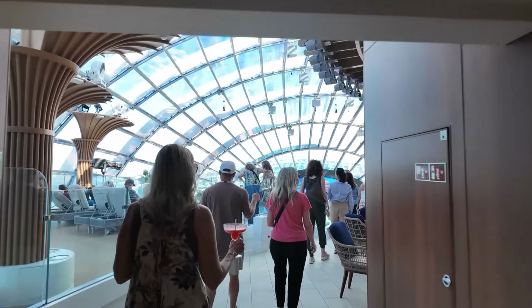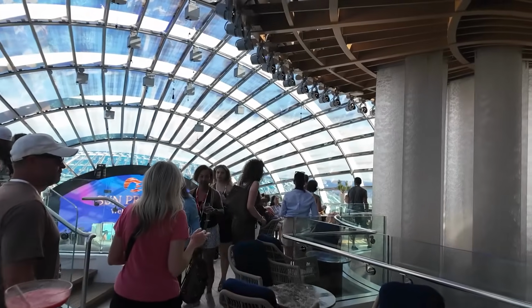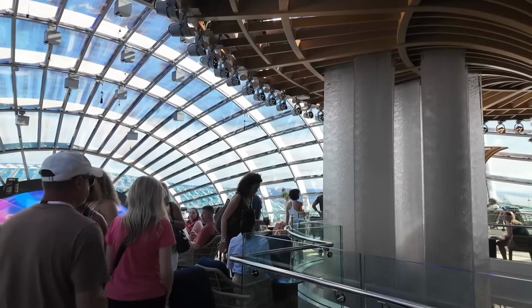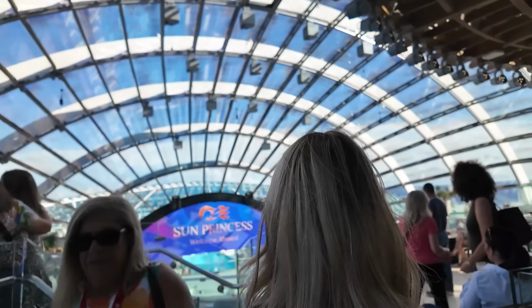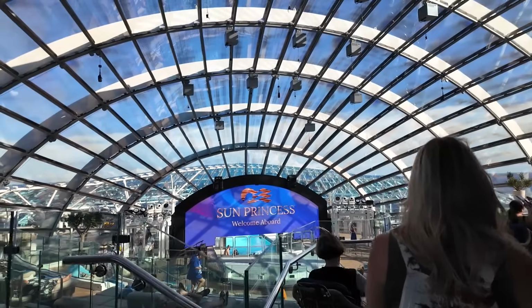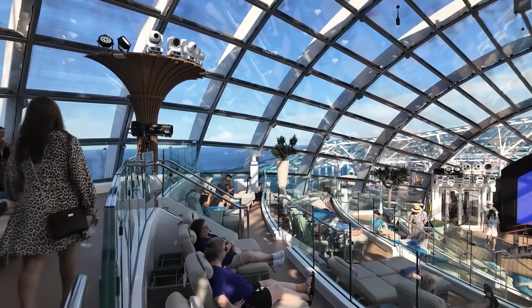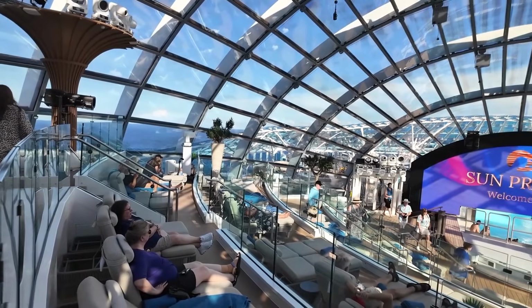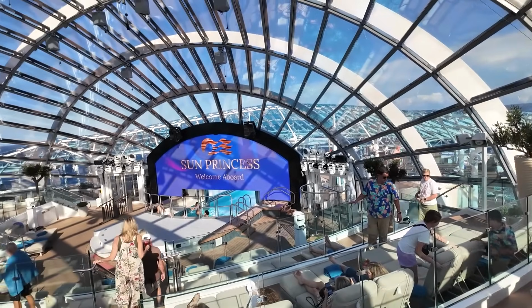Oh my God, this is super cool. Just check this place out. All the way forward on the ship, up here, deck 17. Oh, wow. Look at that. Very, very cool area. And here's the view from the other side. It's just super cool, right?